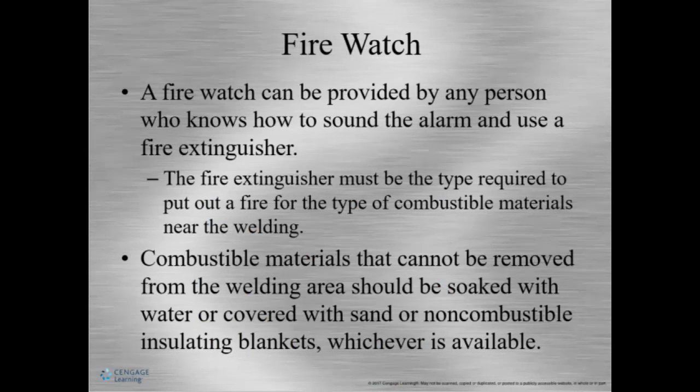Fire watch is anyone who's watching for fire when combustible materials cannot be removed. This is common when welding in a refinery or a closed space. When welding at home, you should be careful as well. Sparks and pieces of slag can pop and bounce up to 30 feet.